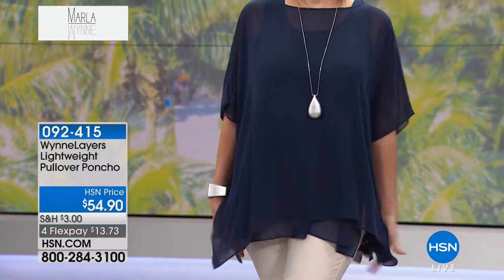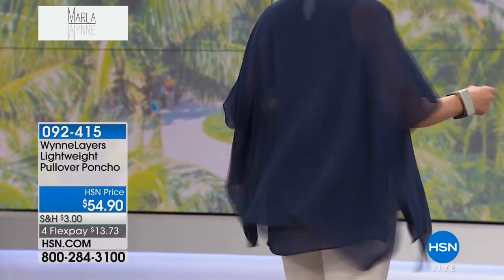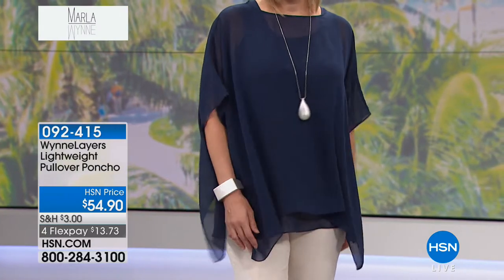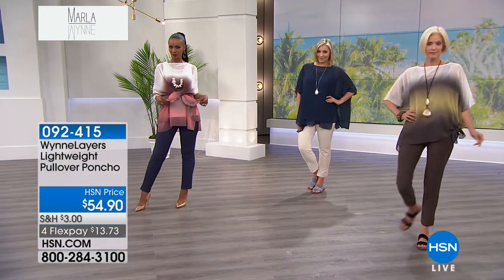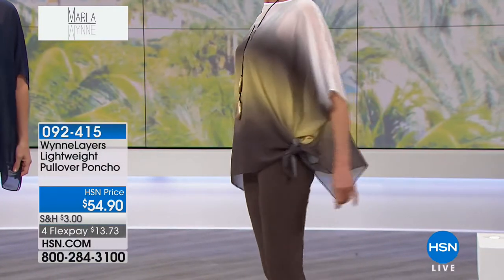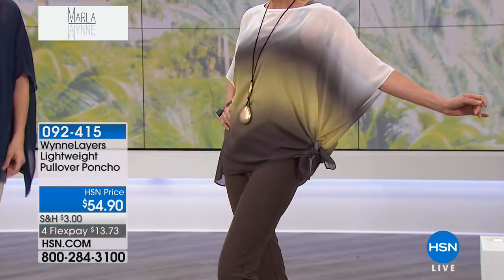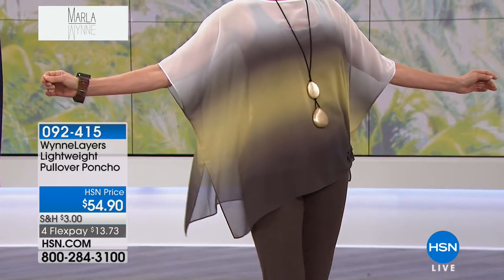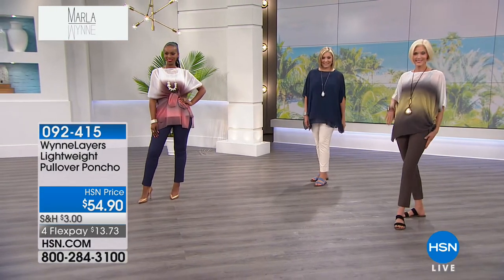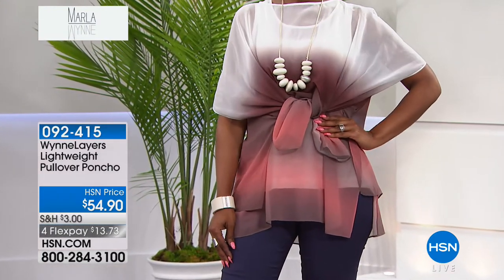Now, here's all the things you're gonna do with it. You're gonna throw it over your little black dress. You're gonna throw it over one of my tanks. You're gonna wear it with jeans, with a skirt, with crop things. You're gonna put it over a beautiful evening dress, and then you're gonna throw it over your bathing suit. First of all, you can throw this in the washing machine, throw it in the dryer. It's wonderful. Packs to nothing.